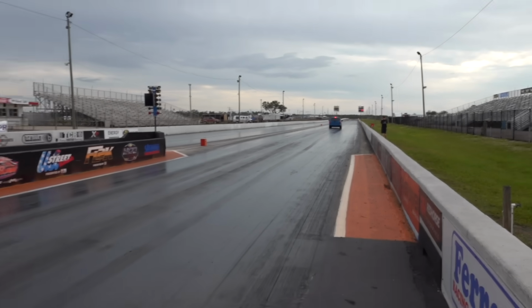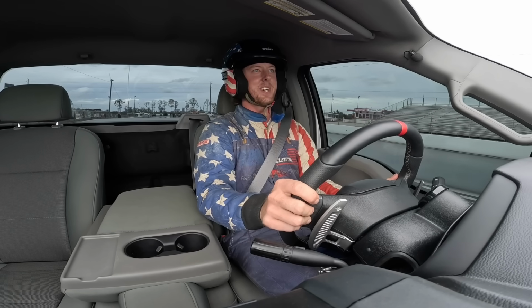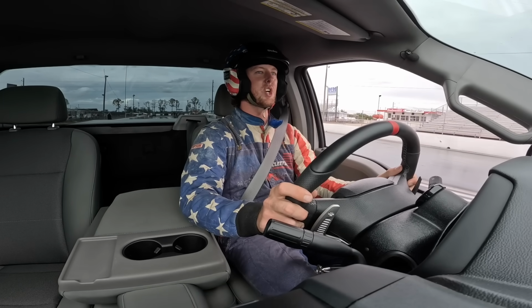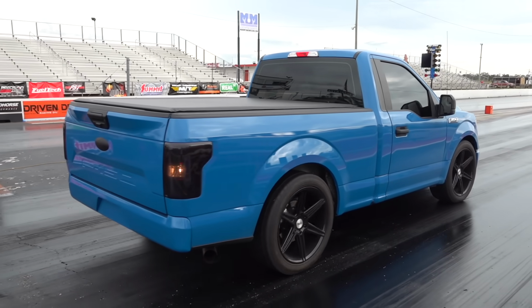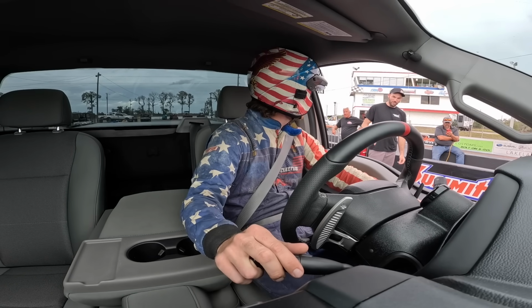It did? Yeah, it picked this tire up. Oh, that didn't feel good. That did not feel good. That's how you break stuff. Man, this thing needs tires so bad. Yeah, I guess I just need to ease into it a little bit, just spin.